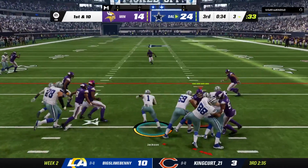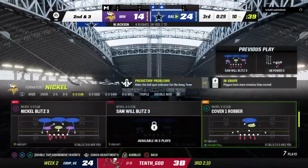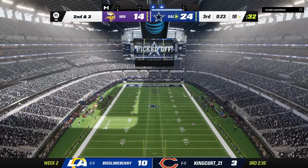They'll start here with Jackson. And a nice pickup as this one gets him to the 10-yard line. 58 yards rushing for him now to this point. An opportunity to get a drive started here at the end of the third quarter.